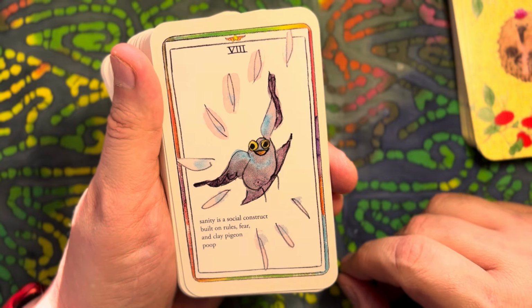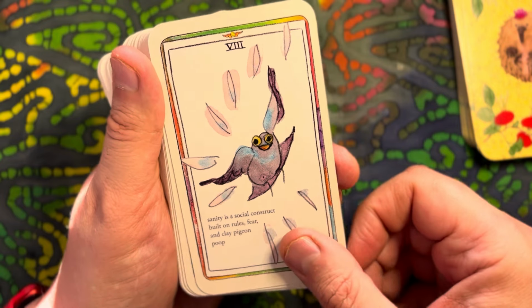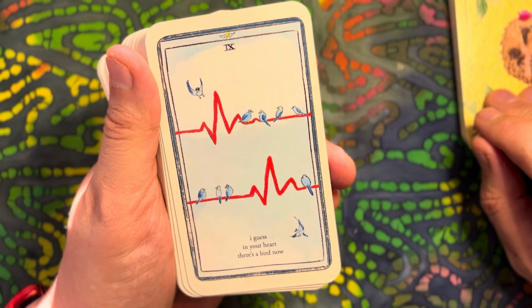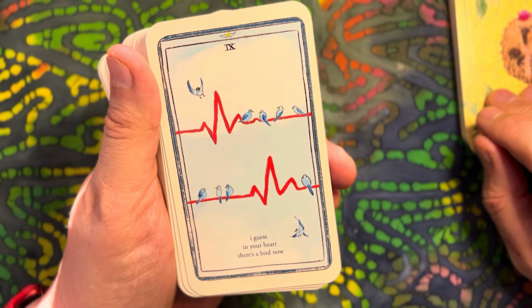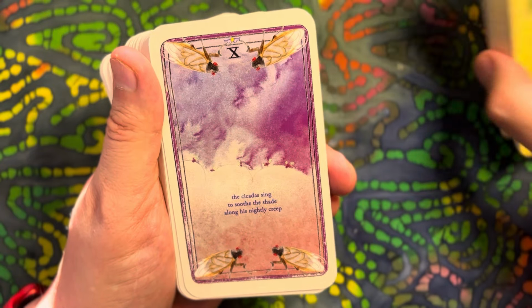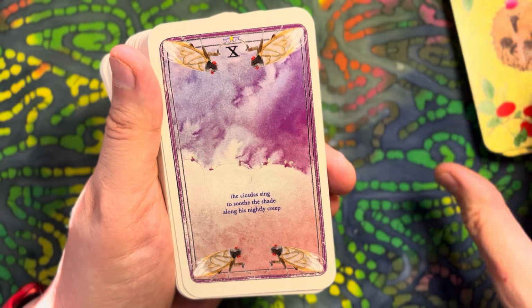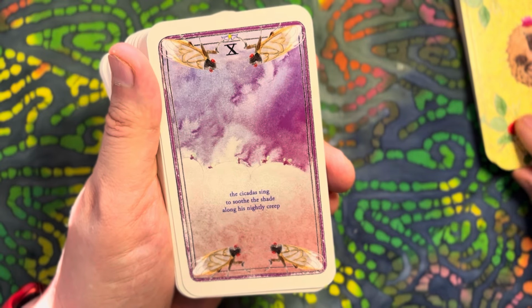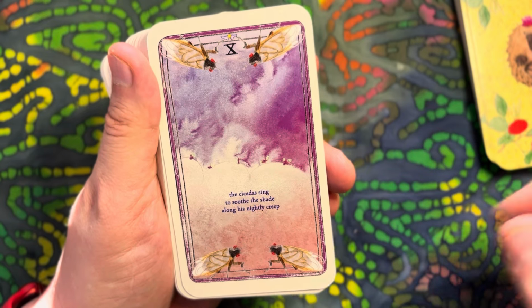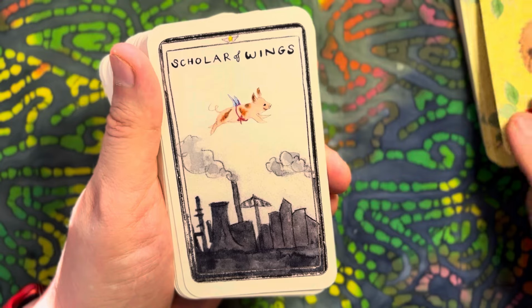Sanity Is a Social Construct Built on Rules, Fear, and Clay Pigeon Poop. I guess In Your Heart There's a Bird Now. That's nice, isn't it? The kind of heartbeat. Dear. The Cicadas Sing to Soothe the Shade Along His Nightly Creep, I should say.